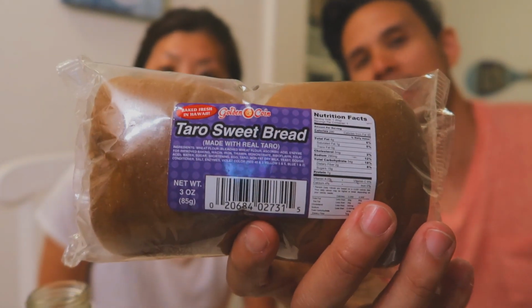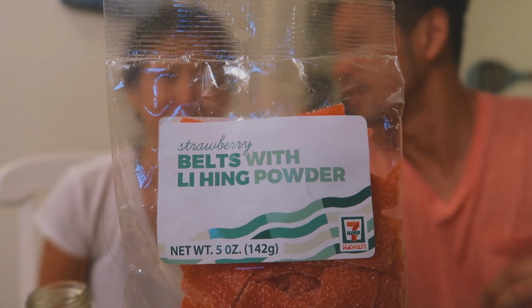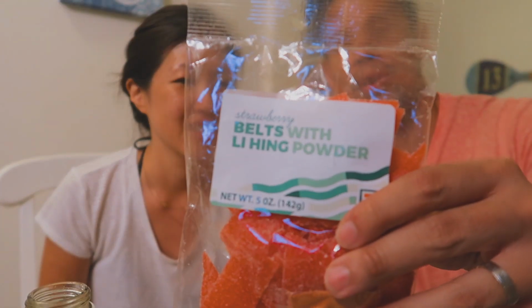Taro sweetbread. Taro sweetbread, again, it's made with real taro. We've also got ourselves here some Li-Hing powder belts. Strawberry Li-Hing powder, right? For those who don't know what Li-Hing powder is, that really sour stuff, right? Sour plums.